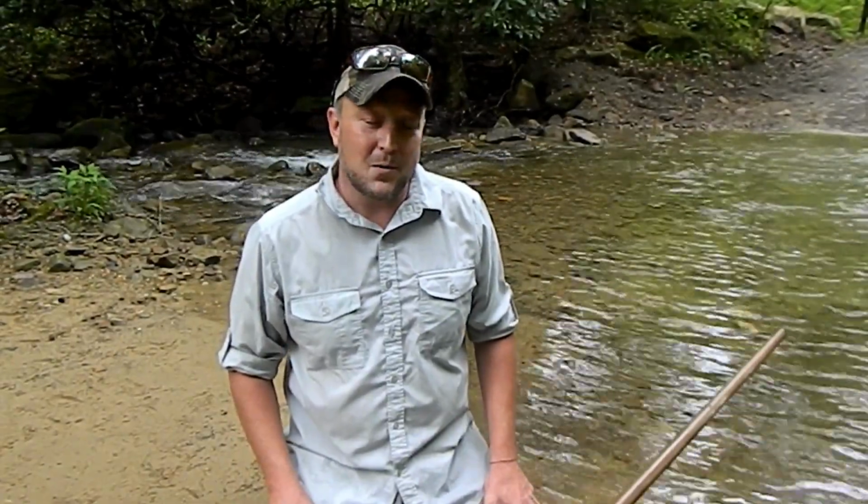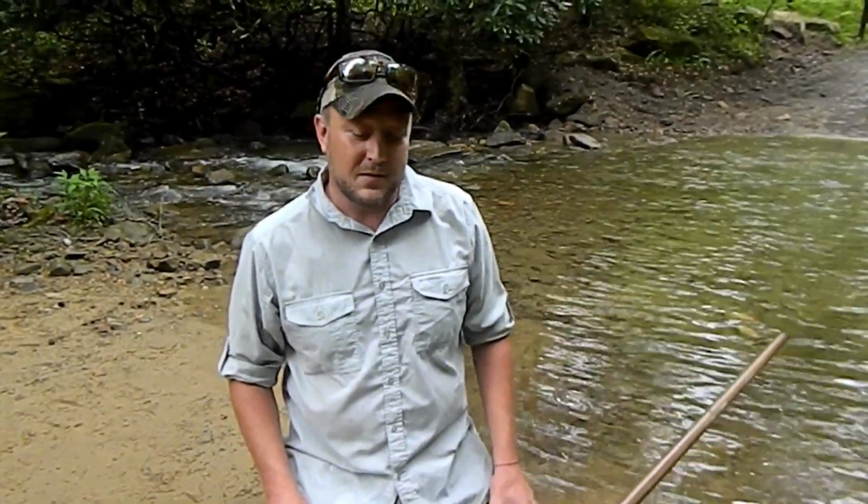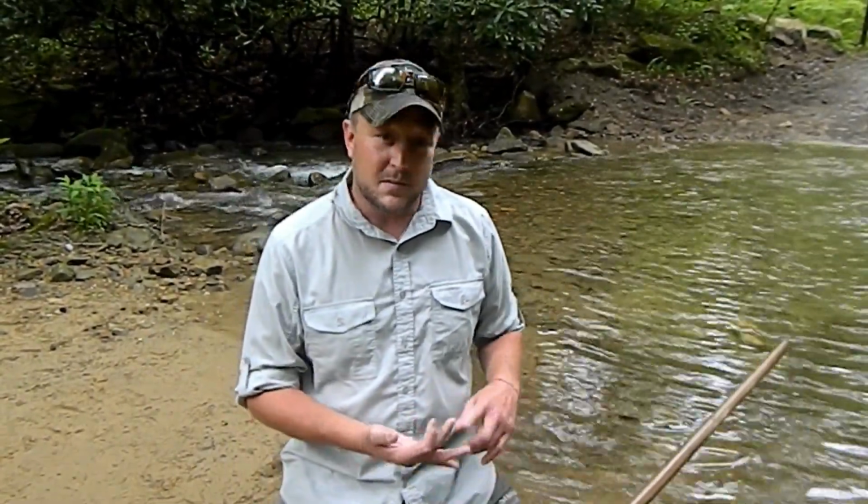In my world, it's telling me more than that. It's telling me, are my streams healthy? Is that water healthy? We know whether or not our streams are healthy by gathering these benthic macroinvertebrates. The benthic part means they live on the bottom. The macro means that we can see them with our naked eye, without any kind of magnification. And the vertebrate just simply means that they're without a backbone.